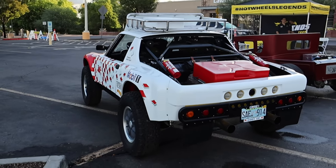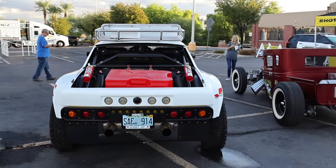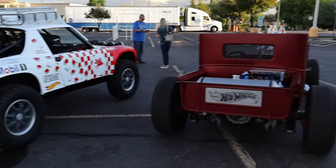So it's a little bit different. You can see some cuddles and stuff, just really finishing off that Porsche look, which looks fantastic. What a good looking car.